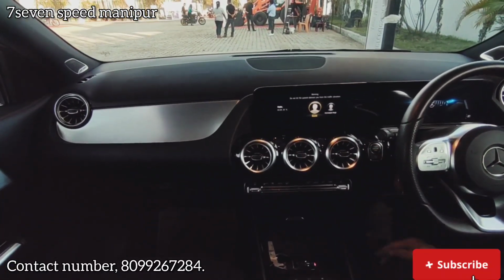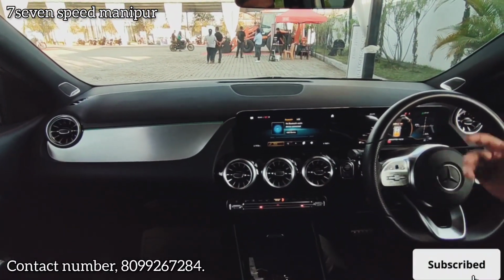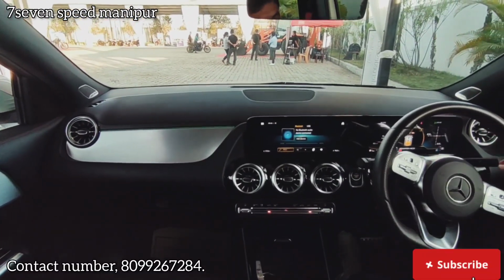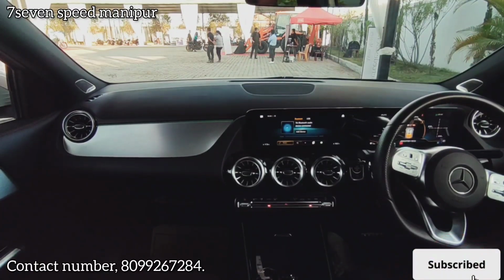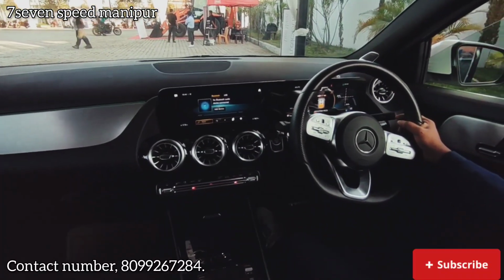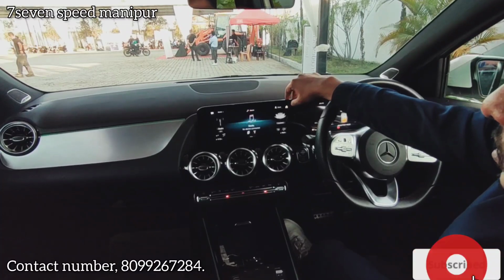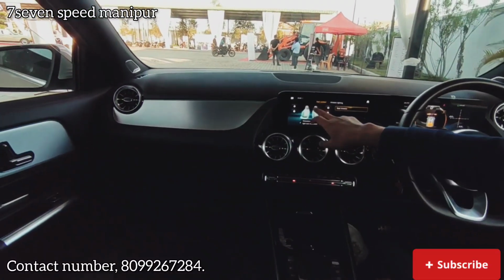Tell me. If I start the vehicle, it's automatic. The switch, if I press it down, is drive. If I put it up, it's reverse, N is for neutral and P is for parking. This car has got 64 different types of ambient lighting. Yes, the car has got 64 types of lights here.